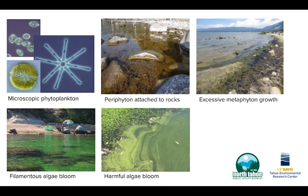So the bottom picture shows a filamentous algal bloom, where you would look out at the bay in a place in Tahoe and normally see blue water, and all of a sudden it looked a little bit fluorescent green. That bottom picture is not a picture of Tahoe, the one that shows the harmful algal bloom. That is an example of a harmful algal bloom at a different lake. And this is the type of algal bloom that we want to make sure does not happen at Lake Tahoe.